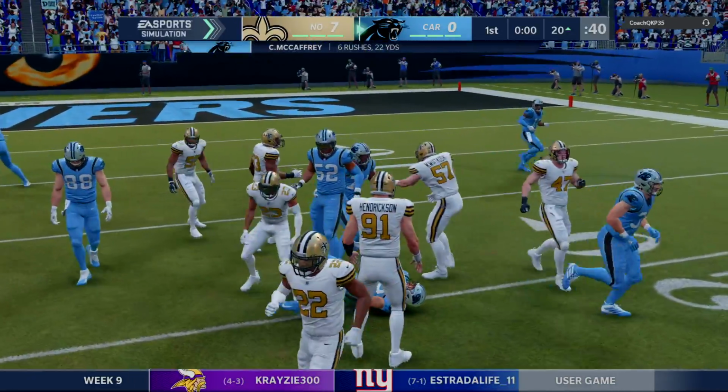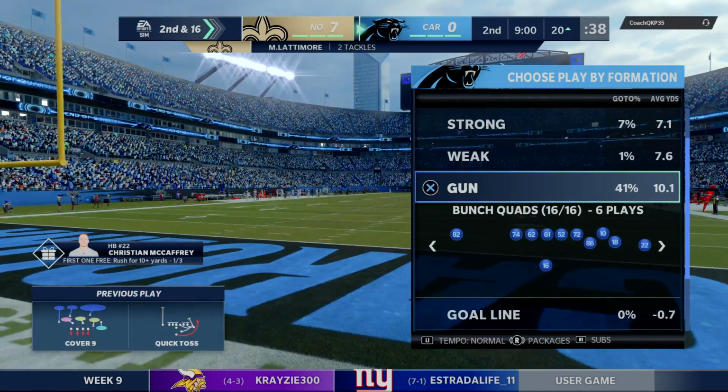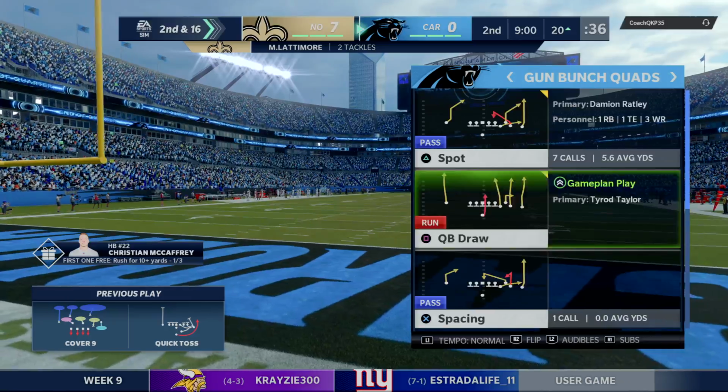And they go the wrong way here. Knocked back to the 20. After one, 7-0 on EA Sports. Panthers, nothing.